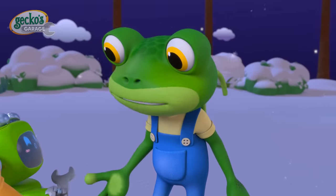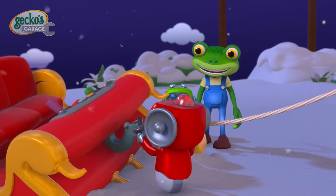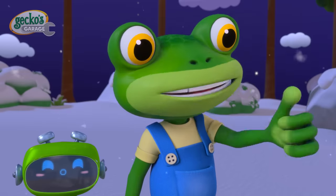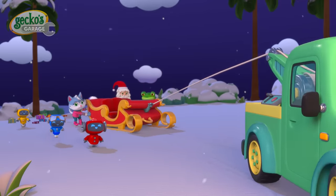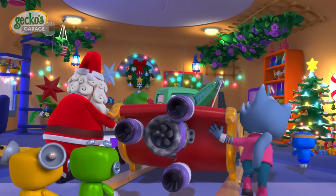Grab your tools, it's fixing time. And while we fix, we say this rhyme. First things first, tow it inside. In no time, the sleigh will glide.